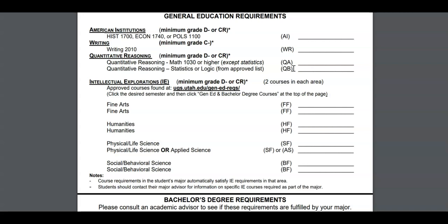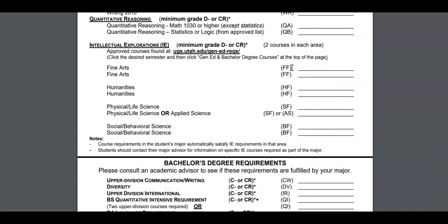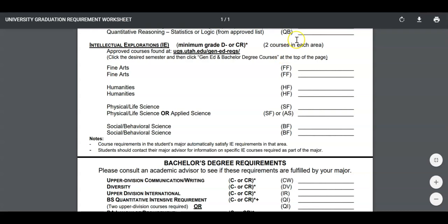Also keep in mind if you test out of this through your ACT, or if you happen to take something like AP Statistics in high school. Now, if I keep going down this list, the intellectual exploration area. This is where you get a lot of choice. This should be a really fun area to take a look at. And it's telling me, here's my minimum grade, and I need 2 courses in each area.